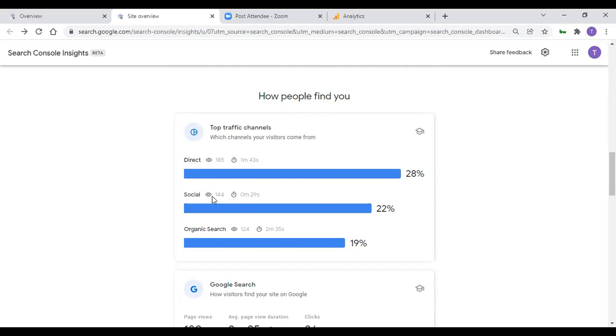And of course, social is pretty clear as well, right? It's 144 people from our social media networks. You'll notice we have a much lower time spent on site from our social links than we do anywhere else. Now that could be for a variety of reasons. It could be that we're running some social media ads that people get to the site and go, oh man, this isn't really what I wanted. Could be a bunch of different things.